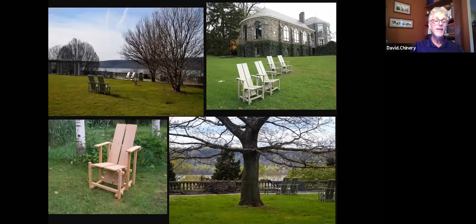And the other thing that I really learned about at Wave Hill many years ago were these chairs. And I saw these chairs at Wave Hill, and then I started going to some of the other Hudson Valley gardens, and these chairs that look sort of like an Adirondack chair but are much more upright were in these various gardens. And I thought, wow, this has got to be some Hudson Valley kind of thing. But in reality, these were chairs that were dreamed up by a Danish architect named Rietveld. So they're called Rietveld chairs.